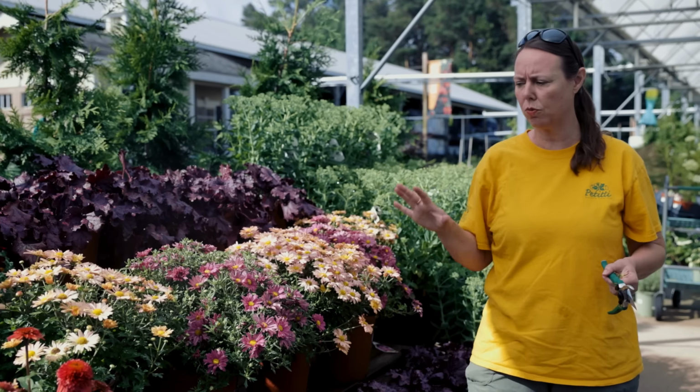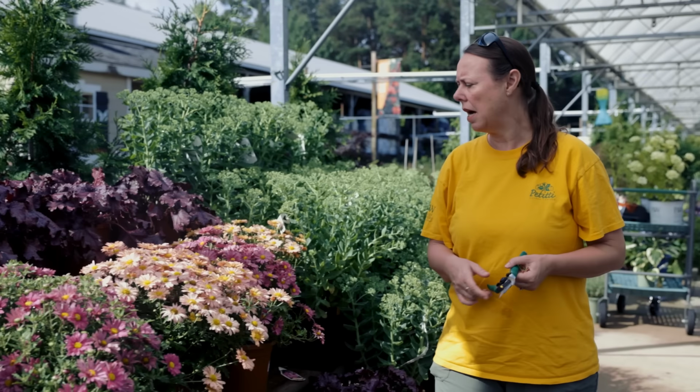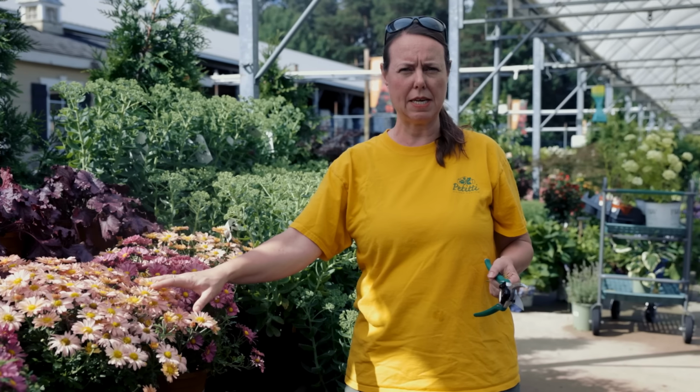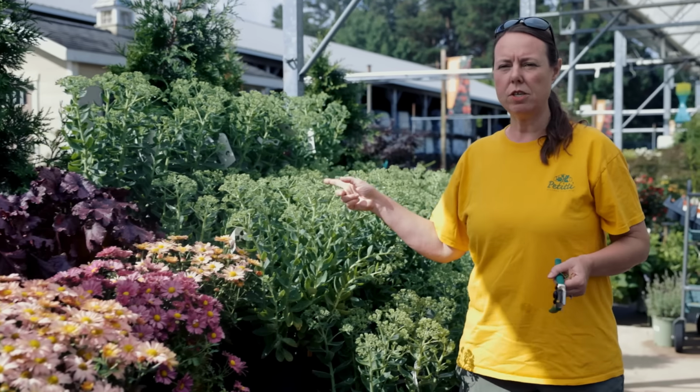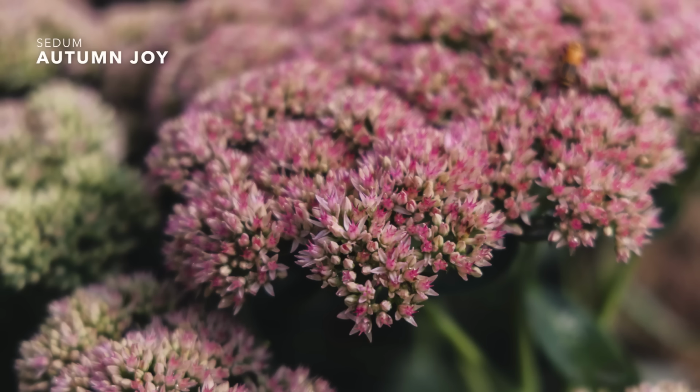They're wonderful, root hardy, really, really nice. Non-traditional because they're the daisy type mums, but still beautiful colors, really, really pretty. And then I wanted to show you the same thing. This is Sedum Autumn Joy. You can tell it's all green.